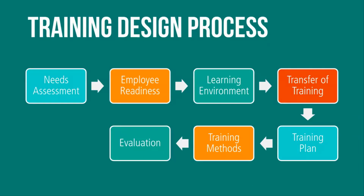The training design process refers to a systematic approach for developing training programs. This figure presents a 7-step process. The training design process shown here is based on the principles of Instructional System Design, or ISD, and refers to a process for designing and developing training programs. There is not one universally accepted instructional systems development model. The training design process here is sometimes referred to as the ADDIE model, because it includes analysis, design, development, implementation, and evaluation. Let's explore the steps in the development of training programs.